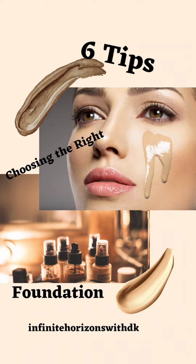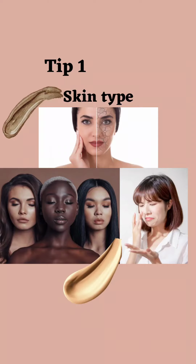6 tips choosing the right foundation. Number 1. Skin type. It's important to choose a foundation that is appropriate for your skin type. For example, if you have oily skin, look for a foundation that is oil-free and has a matte finish. If you have dry skin, look for a foundation that is moisturizing and has a dewy finish.